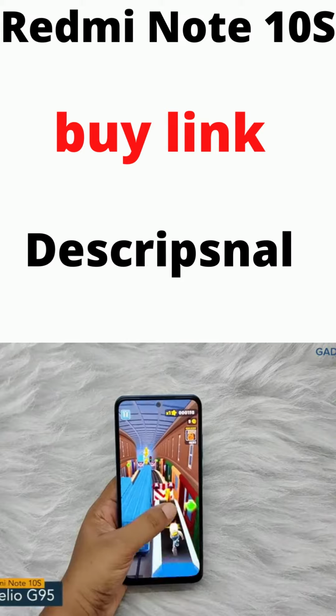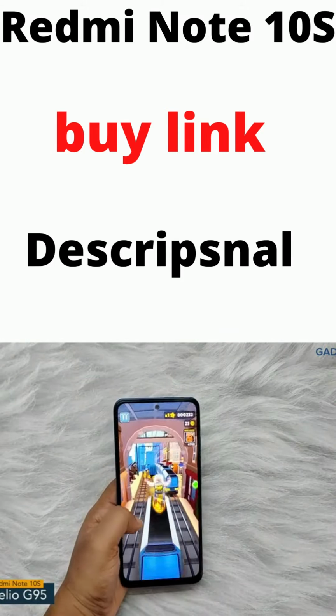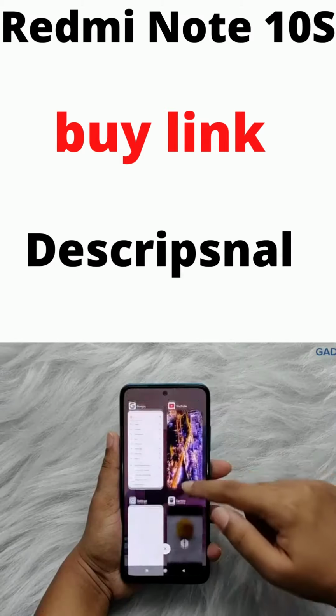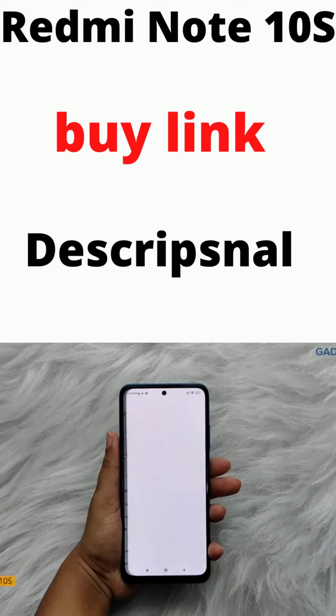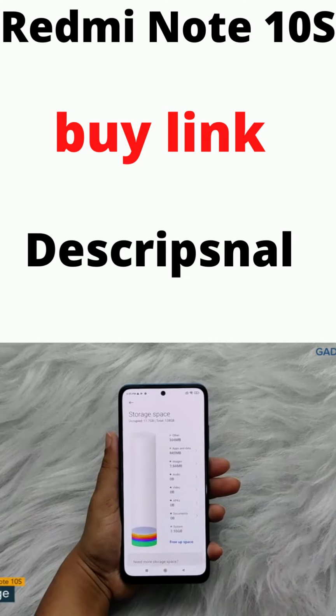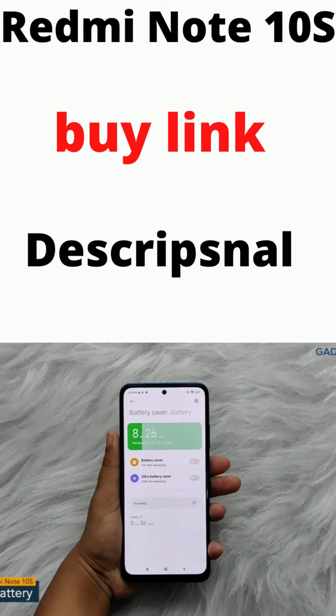Redmi Note 10s comes with a MediaTek Helio G95 chipset with 12nm fabrication. For multitasking, you will get 6GB of RAM and the internal capacity of the smartphone is 64GB, which can be further expanded up to 512GB. Redmi Note 10s offers a 5000 mAh battery powered by a 33-watt fast charging facility.